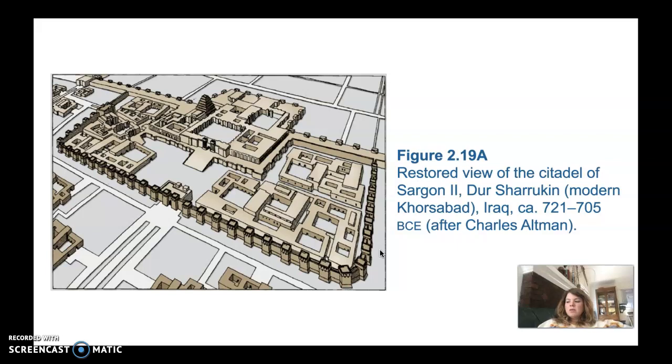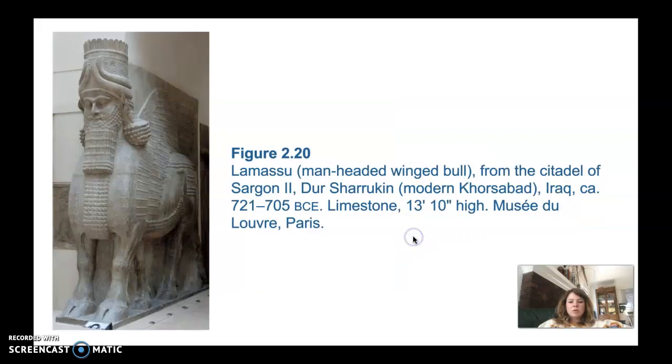And these palaces contained a lot of high relief sculptures and mural paintings. So we'll take a look at some of those here later. So this is a lamassu, a man-headed winged bull from the citadel of Sargon II. So from that palace I just showed you that was heavily fortified, this was from that. And it was actually guarded by this monstrous guardian. And there was more lamassus than just this one. It's, like I said, a man-headed winged bull. And they serve to kind of ward off the king's enemies.